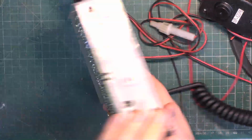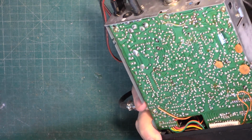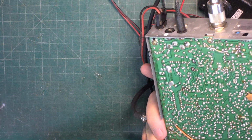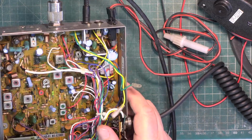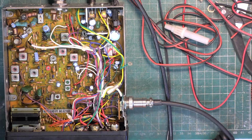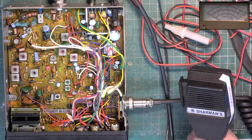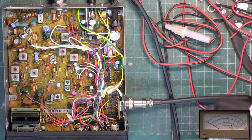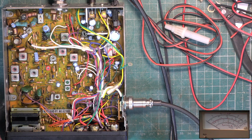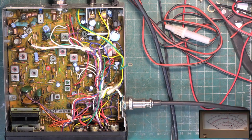I'm sure this looks quite low hours. I just don't know why there's some dodgy soldering. Right. We'll switch picture in picture on, and then we can all see. Let's put that there. So I'm on my 3 watt scale. We're on channel 20, and it's doing 2.9 watts.